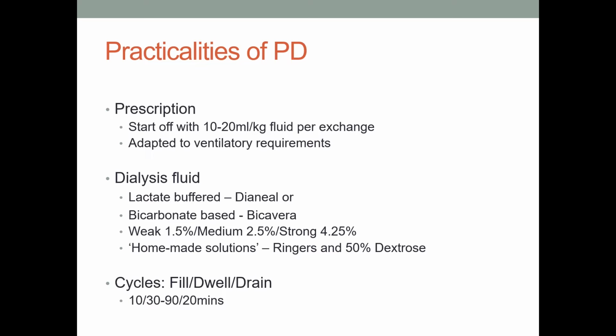So just to remind everybody about the practicalities of PD, the prescription, we normally start off with 10 to 20 mils per kilogram of fluid per exchange, and we adapt this to the ventilatory requirements of the child. Dialysis fluid, there's a variety available, so the easiest probably lactate buffered, such as Dialysis, but increasingly we're using bicarbonate based, such as Bicavera, although this is not easily available in some very low income countries.